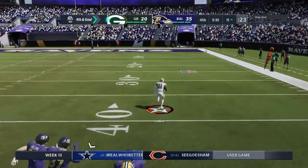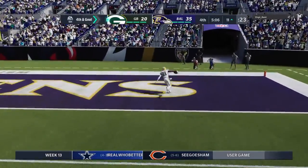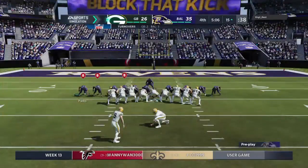He's at the 50. He's at the 30. Past the 20. They're not even trying to do anything. Into the end zone. It's a pick-6 and a Packer touchdown. The kicker on for the extra point.